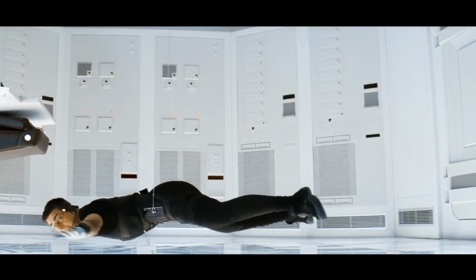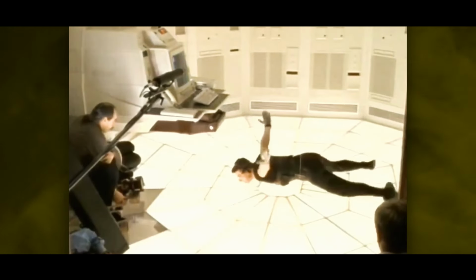Even with filming the shot where he's balanced above the floor without the drop, they had problems. Cruise kept hitting his face, so to save his chin, De Palma warned Cruise that they'd have to move on and pick up the shot later.